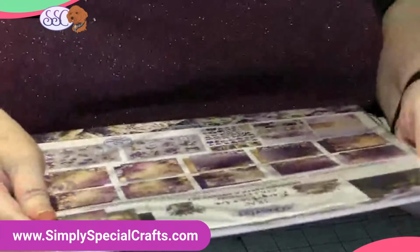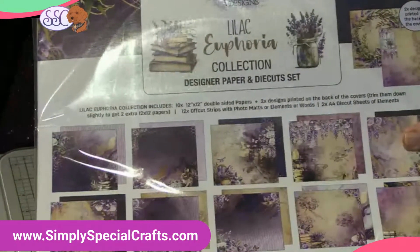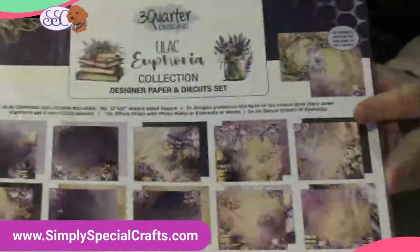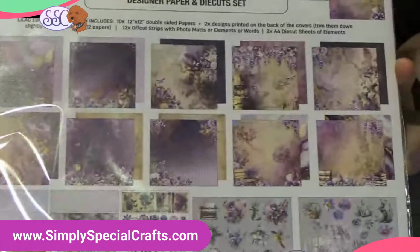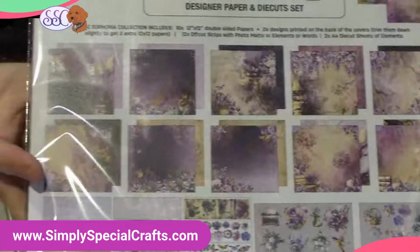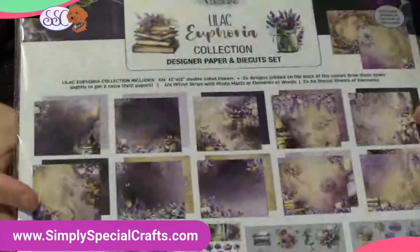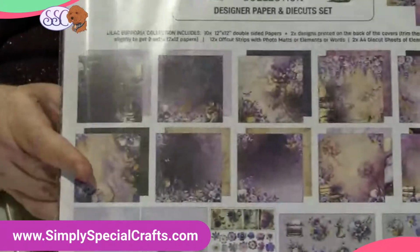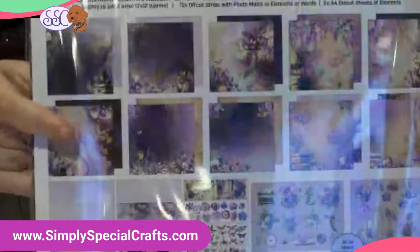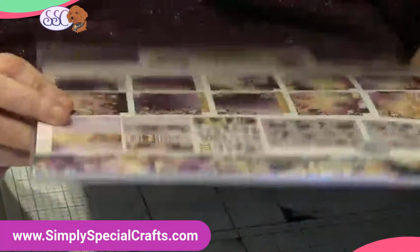Here are the larger sheets. Look at those double-sided pages. Getting pretty good views of them right here. This is from 3/4 Design, Lilac Euphoria. We've got some die-cut sheets in here. Let me see what we got here.